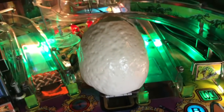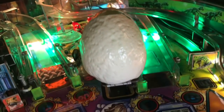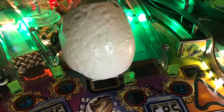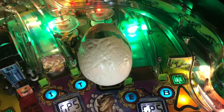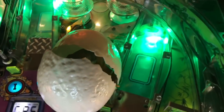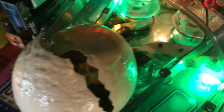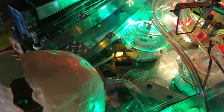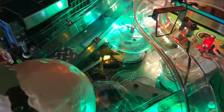To the right of that is your baby T-Rex shot. It is a scoop. Once you shoot 3 of those, that egg will open up and little baby T-Rex will pop out. Let's see if we can't see that little sucker in there. Where you at? Where you at? Oh, there's an eyeball. Oh, creepy little bastard.